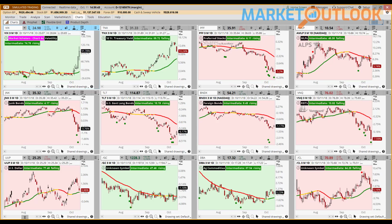A lot of times crude oil can be used as a bit of a risk proxy, with the idea that a really strong economy that's firing on all cylinders will need to buy a lot of energy. And right now we've seen a little bit of a give back in that particular trade.